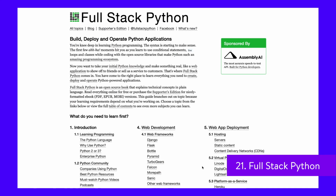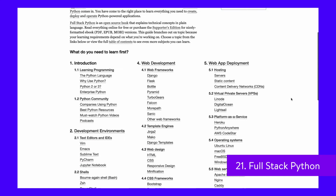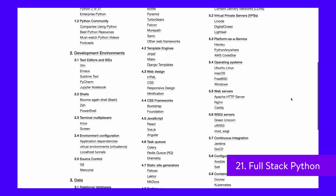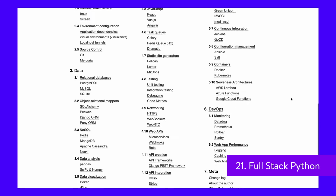If you have some basic familiarity with programming languages, you can go for the full stack Python tutorial. This free online Python tutorial will help you achieve proficiency in Python to grab better career opportunities and implement the learning practically. The tutorial focuses on teaching you how to build, operate, and deploy Python apps. This open source book describes technical topics and concepts in simple language. The course content lets you learn it serially or select a specific topic and click on it to view.